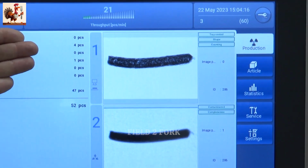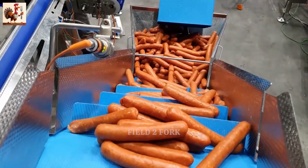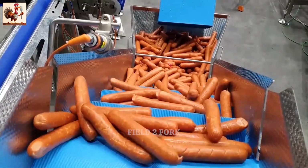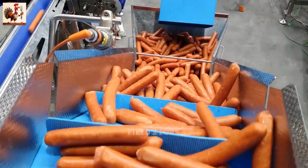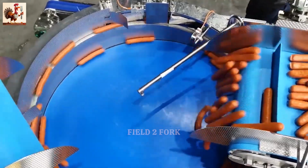Quality control measures ensure that only the best products make it to the market. This rigorous inspection process helps to maintain the reputation of the sausage maker and ensures that the sausages are safe and enjoyable to eat. Any sausages that do not meet the standards are discarded or reprocessed.